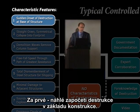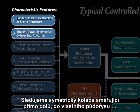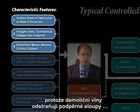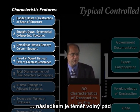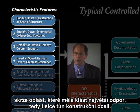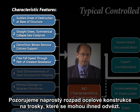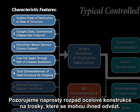First, we have a sudden onset of destruction at the base of the structure. We have straight-down, symmetrical collapse into its own footprint because demolition waves remove the column support, resulting in a free-fall speed, virtually, through the path of what was the greatest resistance, thousands of tons of structural steel. We have a total dismemberment of the steel structure, so it's ready for shipment.